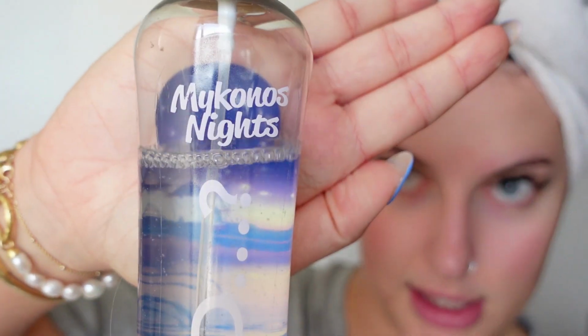Favourite one at the moment is the Mykonos Nights by So. Lee bought this for himself once and he sent me a picture saying, guess what? And I thought he'd bought me a present, but he's just bought himself a girl spray. So that's that. So I put some of that on, and then moving on to skincare.